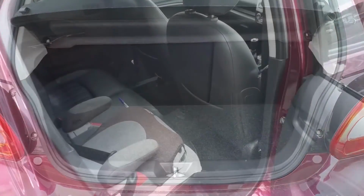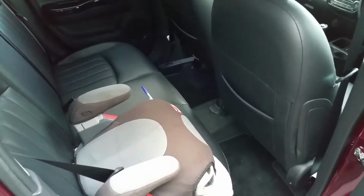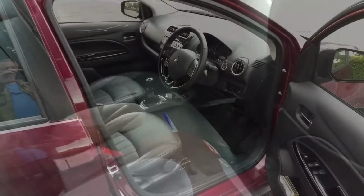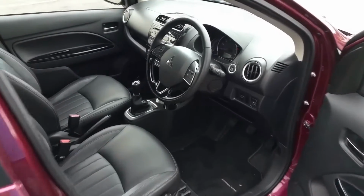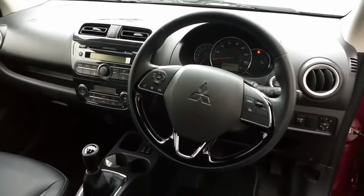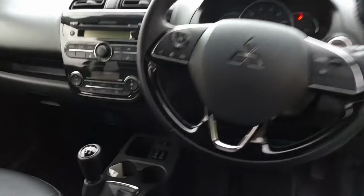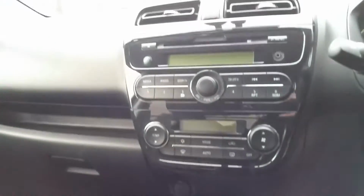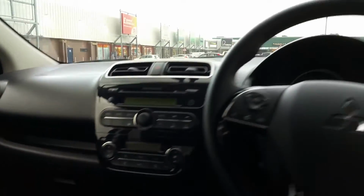It's got a really good sized boot, there's plenty of room in the back for the children. You can see there, leather seats, heated in the front. And there we go, in the front, plenty of adjustment. There's heated seats, DAB radio, cruise control, leather, everything you could need. And as an added bonus, it's keyless as well. So there's a really cool and quite funky start and stop button right at the front.